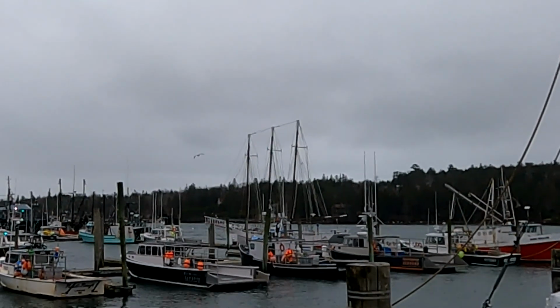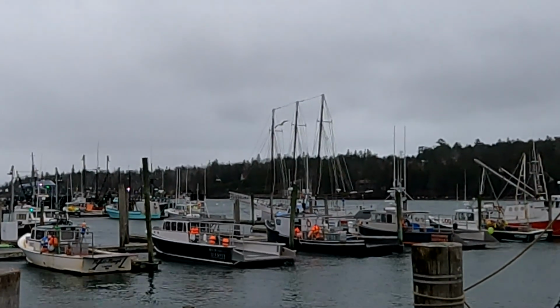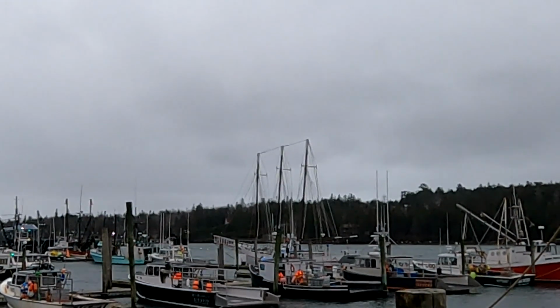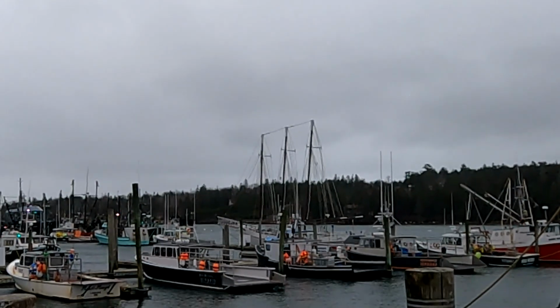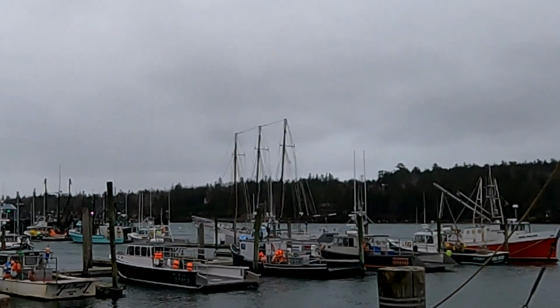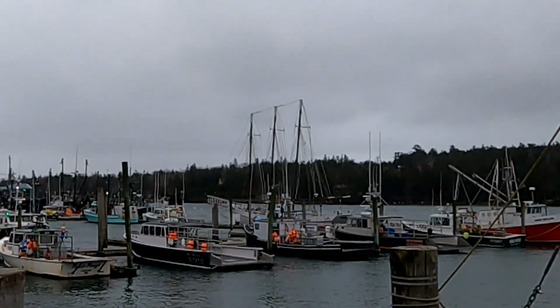So there we go, we have a scallop dragger coming in who is apparently out today despite the weather. He might have been fishing in a relatively short sheltered area, but to get back into the Great Harbor here, he certainly had to buck some weather. Anyway, I just wanted to show you a little bit of what it looks like here when there is a bit of rough weather here in the Great Harbor of Mount Desert Island, Maine.